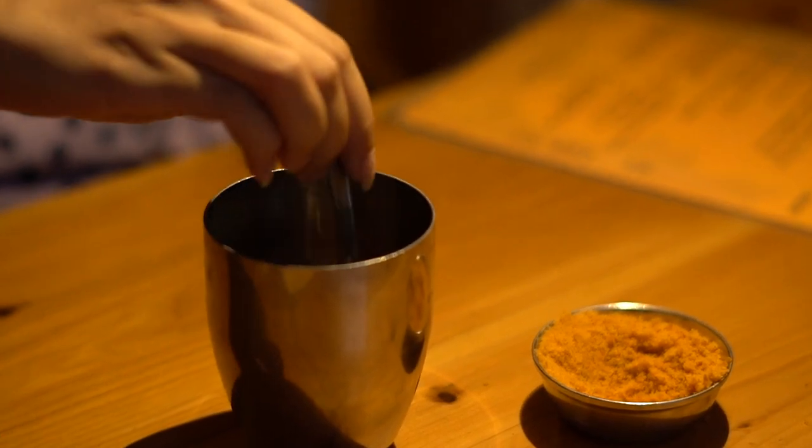Isme jata hai dalchini, muletti, long. It is a preparation that is very, very good if you're suffering from a cold or cough. So I'm starting off with this and just waiting for my meal to arrive.